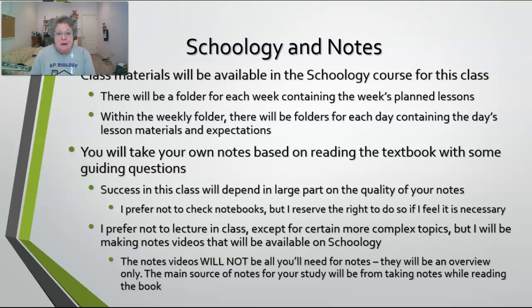You will take your own notes in this class. I don't generally lecture in class. There are a few times I lecture about more complex things, but most of the time your notes are on you, and they're based on your reading, using guiding questions to help you focus on what you need to learn out of the chapters. The success in this class depends to a great deal on the quality of your notes and how well you're reading and processing the information there.